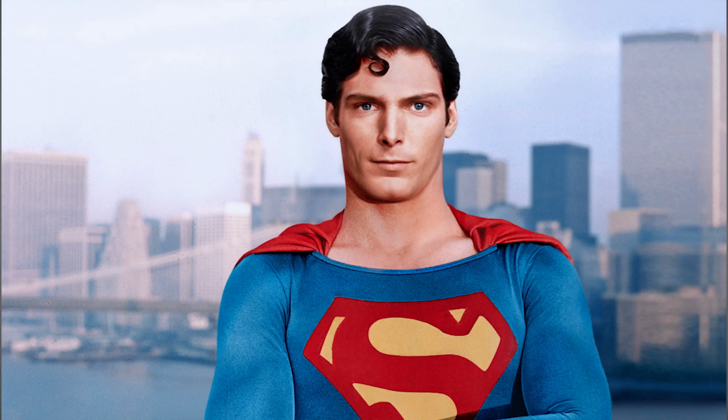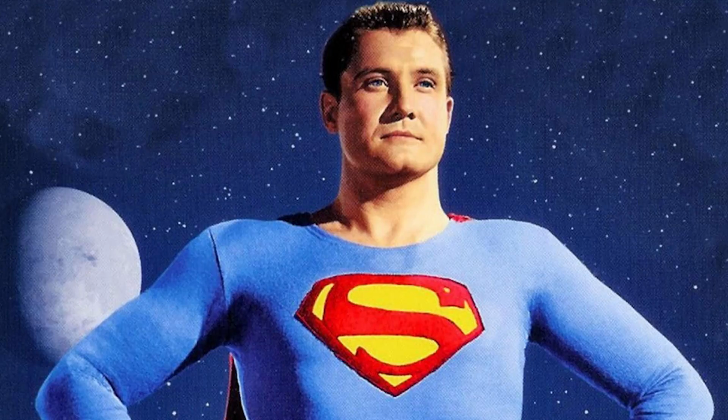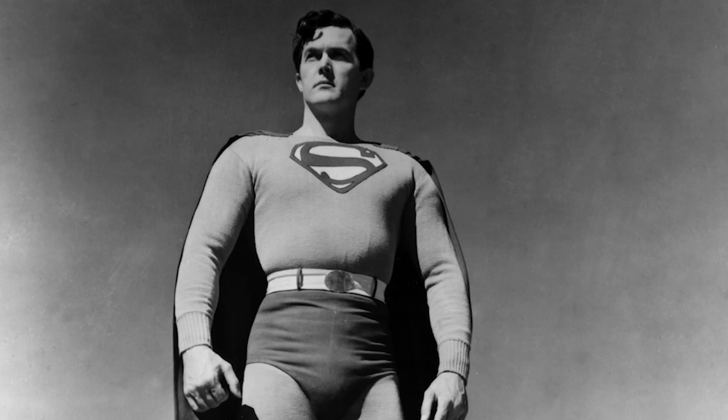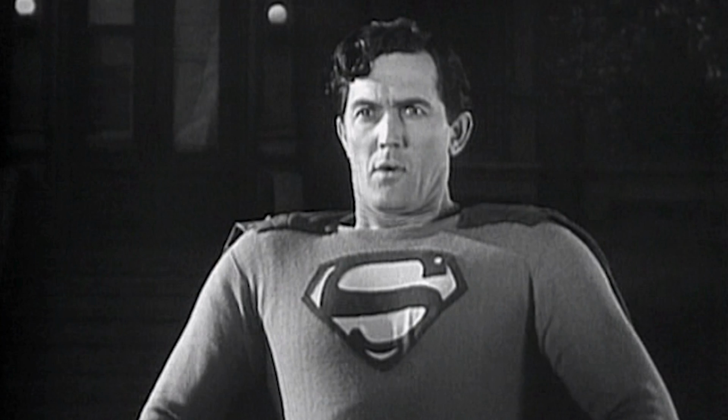Not Christopher Reeve, not even George Reeves, but actually the first ever Superman suit committed to screen. The 1948 serial Superman, in which Kirk Alyn portrays the Man of Steel. And here's the suit in all its glory. Now you can probably tell already what the problem with this suit is, but I'll just say it anyway. They didn't give it any color.